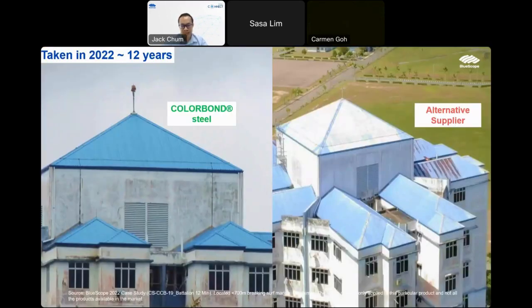Then this is what happened. This is actually a real case study, 12 years old only. Our sample, ColorBond Steel. This is a competitor sample in a similar location. Their product is already faded badly, and some parts are getting corrosion attack already, whereas our sample over here, nothing happened. Everything is still intact after 12 years of exposure.